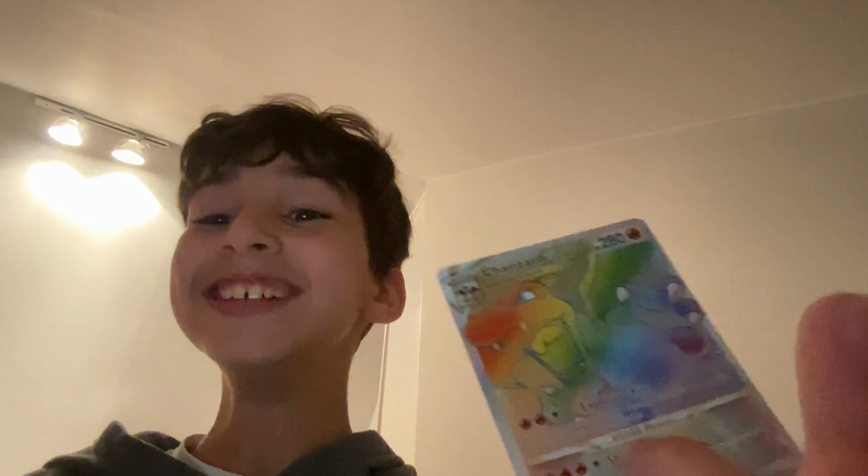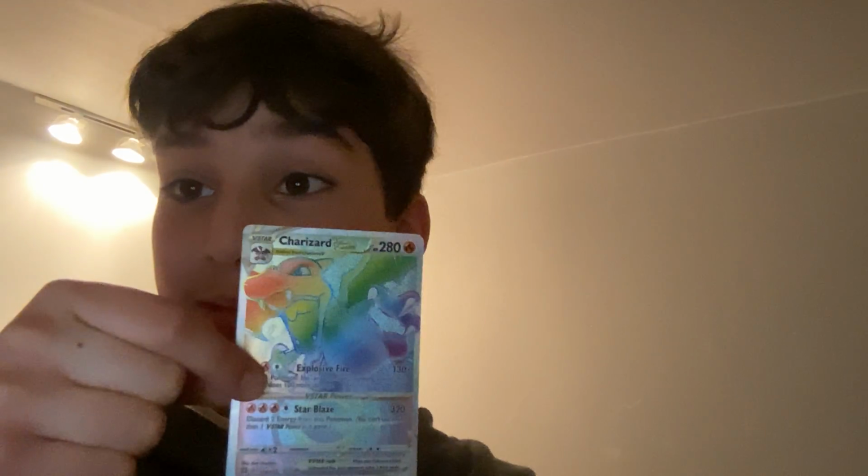Oh my goodness. There's no way. There's actually no way. Guys. I'm actually speechless. What? I just pulled this from a blister. White edges officially means nothing to me if I can pull this.